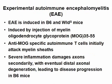Using WldS mice, we induced EAE by subcutaneous injection of myelin oligodendrocyte glycoprotein, MOG 35 to 55 peptide. In EAE, MOG-specific autoimmune T cells initially attack myelin sheaths. Severe inflammation damages axons secondarily, with eventual distal axonal degeneration, and this would lead to disease progression in B6 mice. But what happens in WldS mice, which will not develop axonal degeneration?